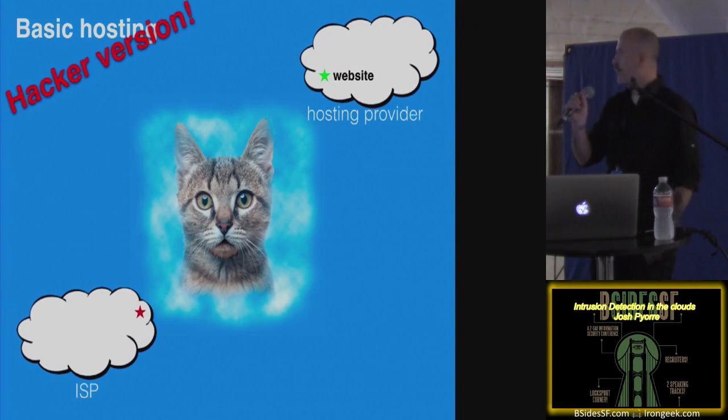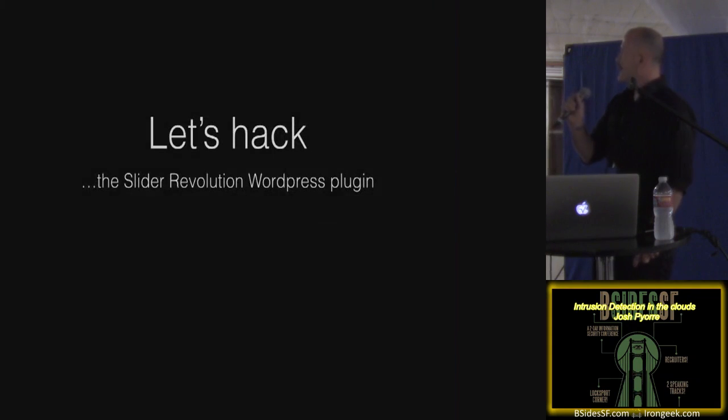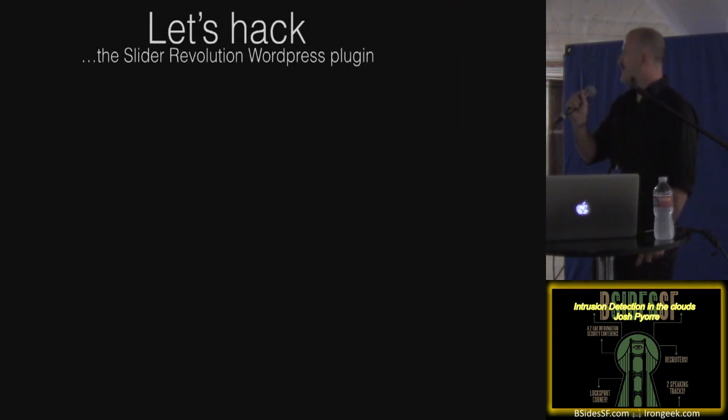I mean, if they're smart, they're proxying. But whatever, they're coming from someplace, and they go through the internet and visit the website. So I'm going to show you hacking a plugin called the Revolution Slider, or Slider Revolution. I call it Rev Slider. It has a bunch of names.